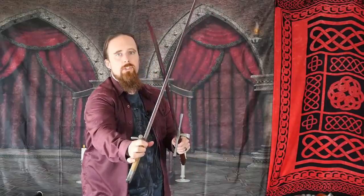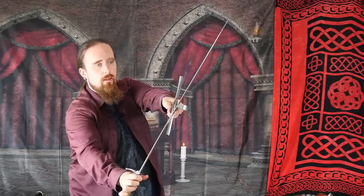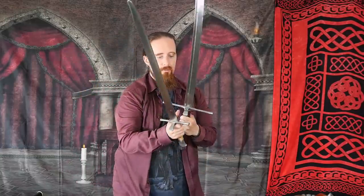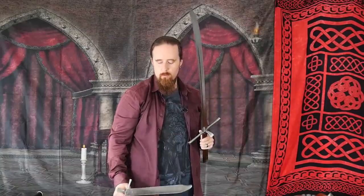So this allows for particular techniques that you can't do without that, like catching an opponent's cut on the flat and then making sure this stops it, the same as on the single-handed messer. So you would catch the opponent's cut on the flat and you would perform a thrust at the same time. And it's safe because that guard there prevents the hand from getting caught as a blade slides down.